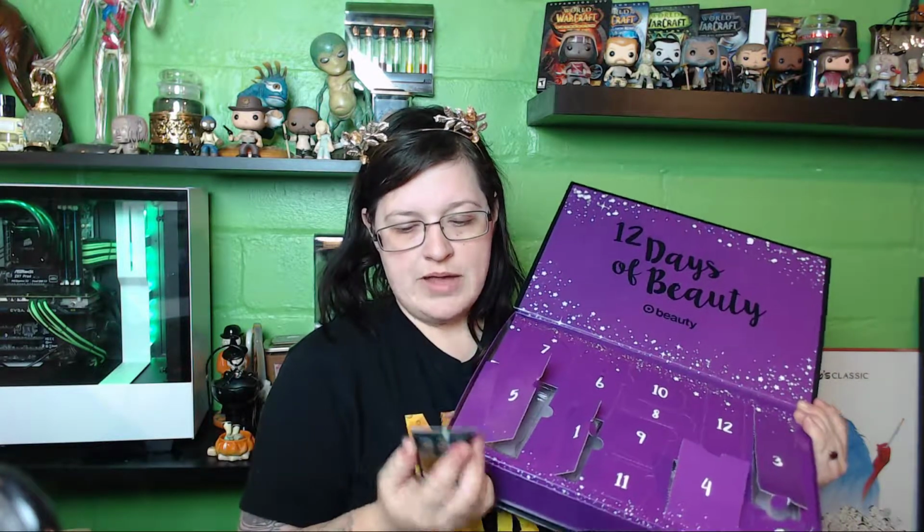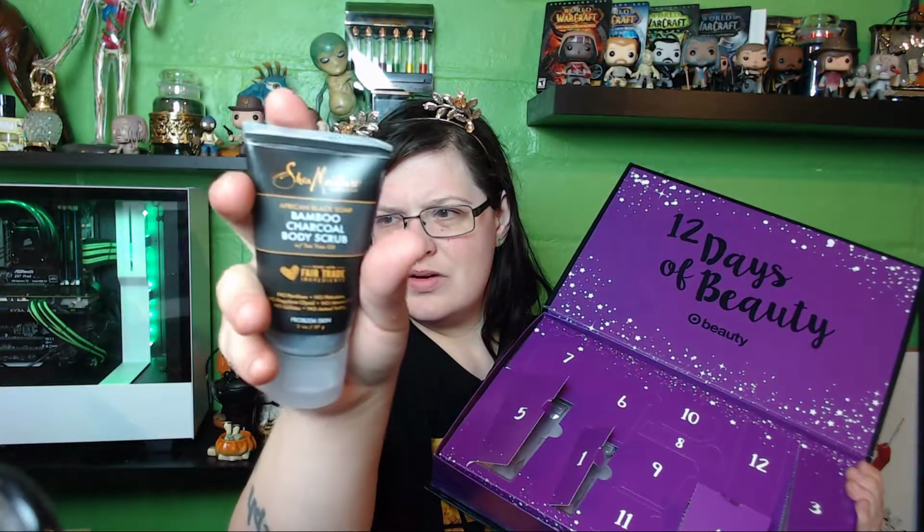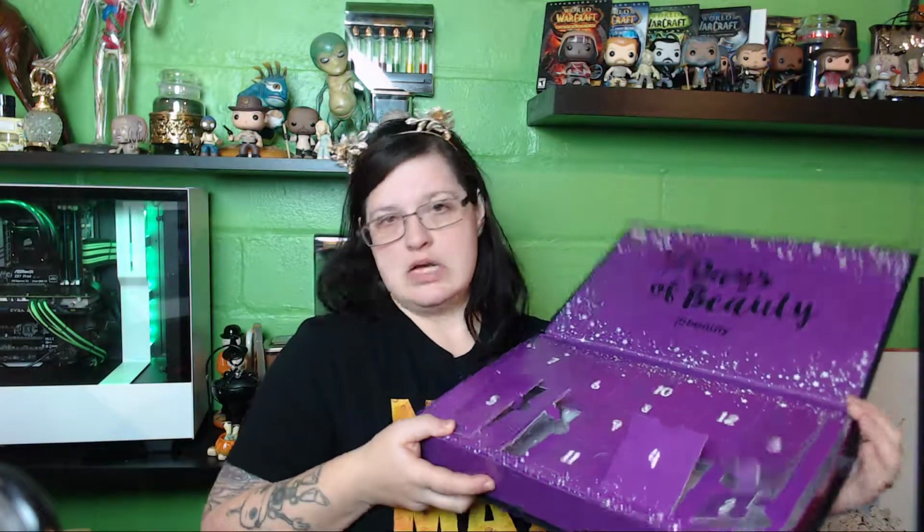Ooh. From Shea Moisture, it is the African Black Soap Bamboo Charcoal Body Scrub with Tea Tree Oil for problem skin. Yes. Problem skin, problem skin. Can you see it? I've used some of their shampoo and conditioners. I've never used their body scrubs. Smells really good. Cool. We'll give it a go. I typically don't buy body scrubs, so it's really nice to get one because I will use it, but I don't buy them.